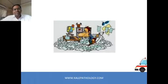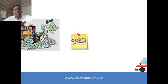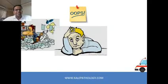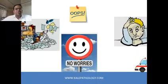We all accumulate a lot of clutter, a lot of junk over the years. And unknowingly, we are under so much stress because of it. It can lead to misplaced things, it can lead to errors, and it can lead to demotivated employees. Is there a solution to this? No worries friends, there is a solution.